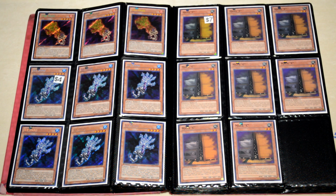Same thing for one of the Ice Heads, and the exact same reasoning. One of them is slightly, and when I mean slightly, it's not that noticeable in the sleeve. It's still a very big playable card, and it's cheaper than what you would get on retail. I think just about everything else is mint. If you guys would like, you can ask me if it's mint or not. More often than not, the cards that I'm pointing out are the only cards not mint.